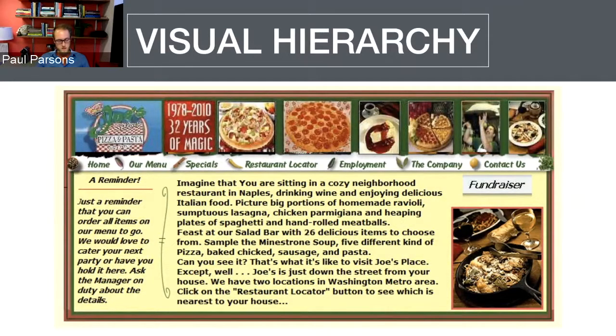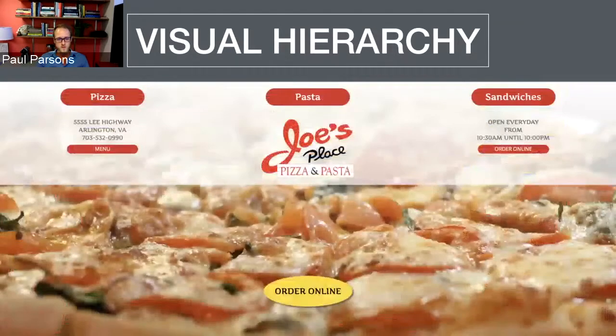So here's the new version of the site. Immediately, I think what your eyes are drawn to are a few things: these large red oval shapes near the top, perhaps the logo in the middle, and the order button at the bottom. So this principle is being exploited to draw your attention to certain places on the screen.